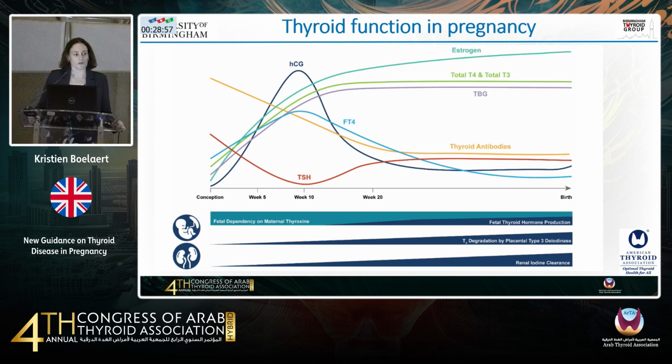I don't think this audience needs to be told what happens to thyroid function in pregnancy, but just as a reminder for all of us, there are a number of physiological changes to thyroid function. As you know, as HCG rises in early pregnancy, this coincides with a decrease in serum TSH. That is because HCG is structurally very similar to TSH, and so what you get is a stimulation of the thyroid gland, which will result in an increase in circulating thyroid hormones, and as a consequence, TSH will go down. As a consequence of high levels of estrogen, thyroxine-binding globulin will increase, and that will result in an increase of total T3 and T4.